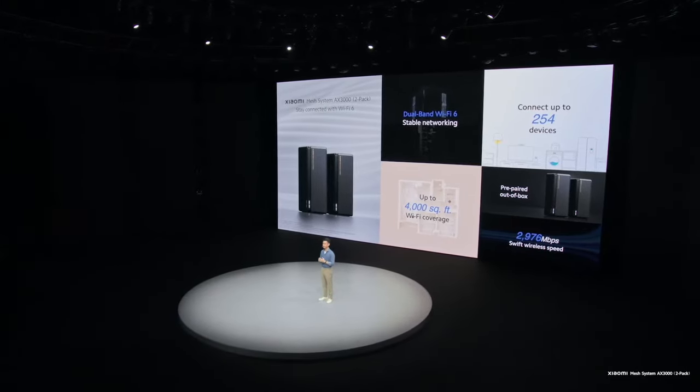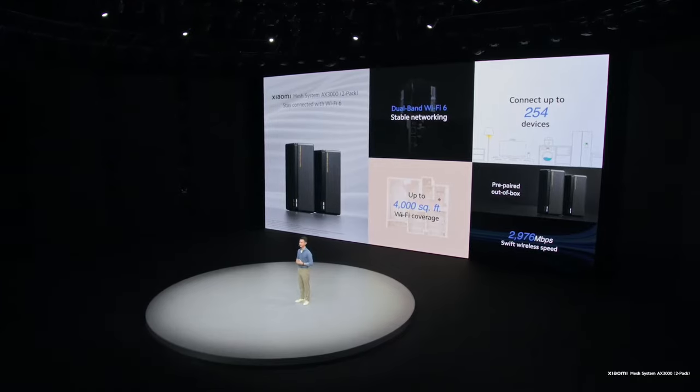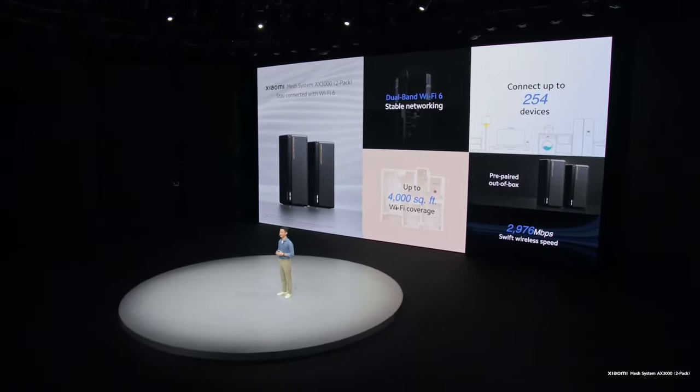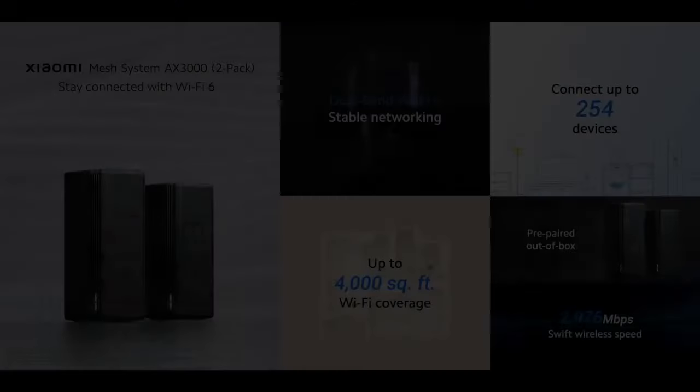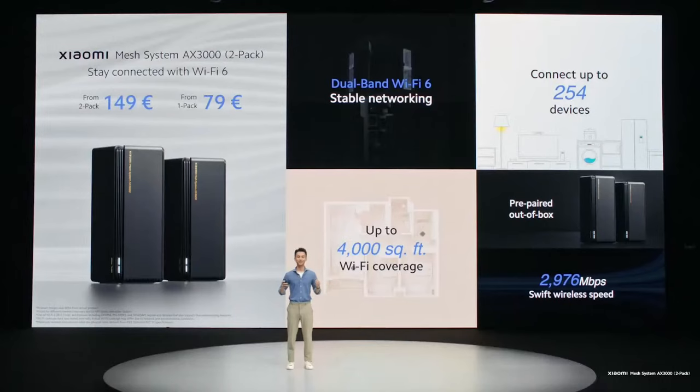With up to 4,000 square foot Wi-Fi coverage, stable and swift Wi-Fi 6, connection of up to 254 devices at the same time. The 2-pack comes at a price starting from 149 euros. And the one pack for when you need to extend out your Wi-Fi coverage that much further? Well, it starts from 79 euros. That's real value for staying connected.